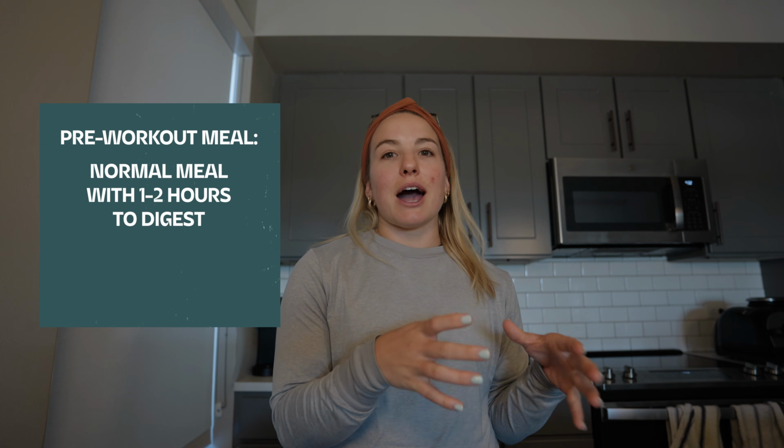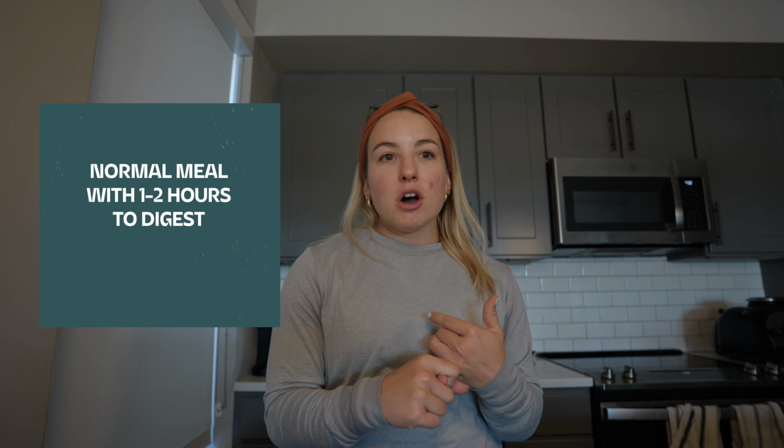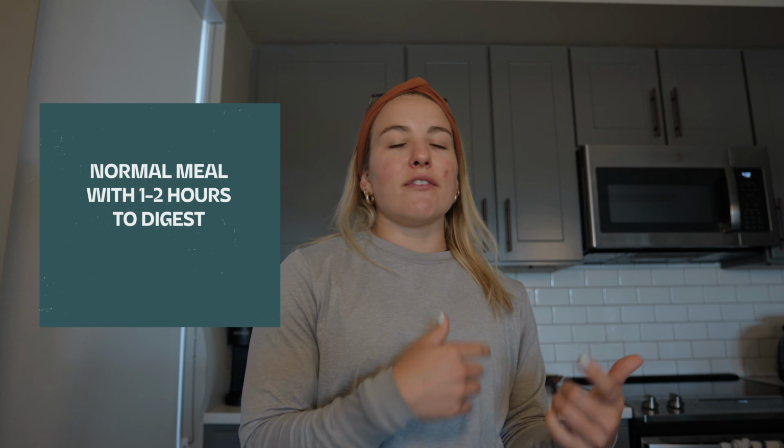So when it comes to a pre-workout meal, we can think about it either being just a normal standard meal that you have plenty of time to digest, about an hour and a half to maybe 2 hours before your workout. That way that isn't as big of an issue and you can have a little bit more fats, protein, carbs, a little bit more filling to make sure that it's well digested before you're engaging in whatever activity you're doing that day.